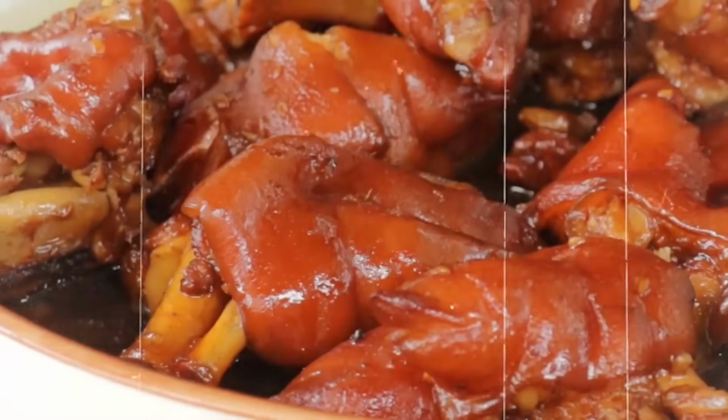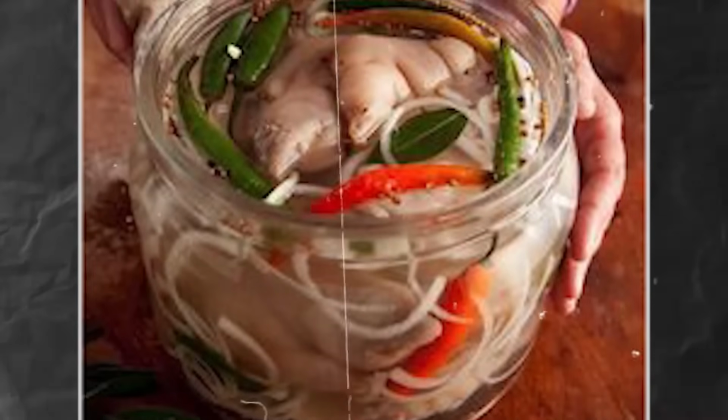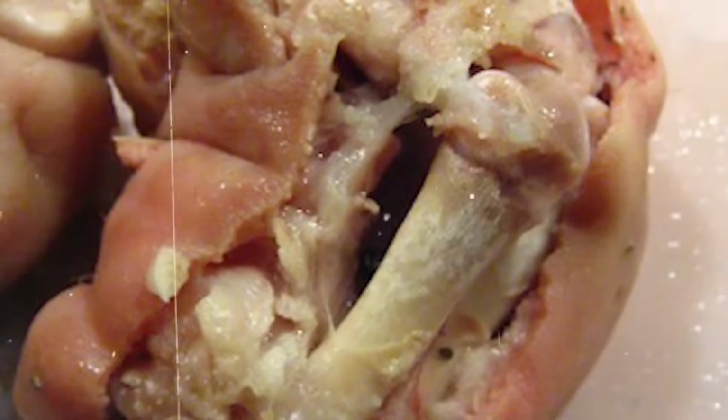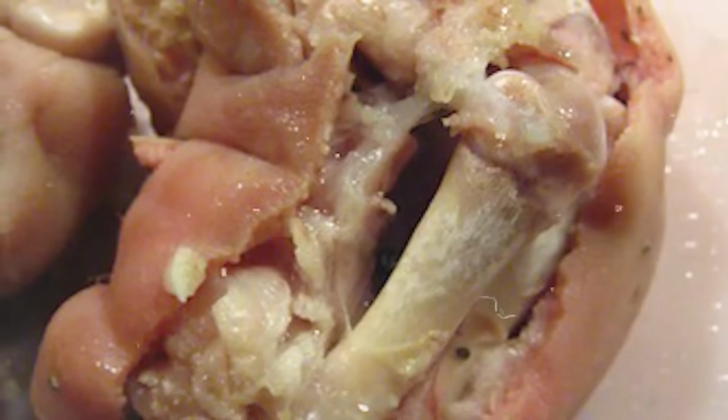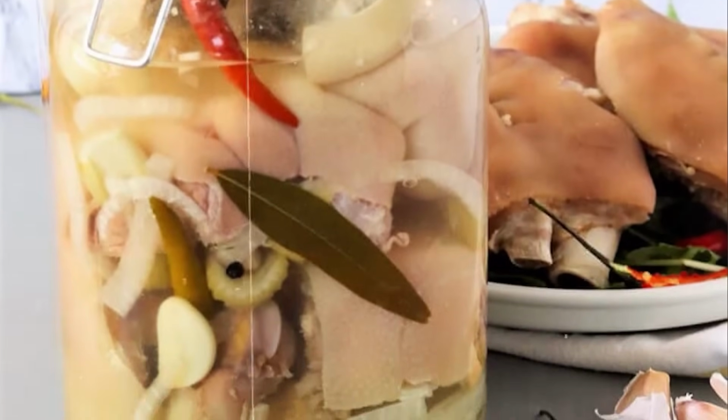You'd usually spot them first in an old glass jar, sitting proudly on the counter of a dusty bar or tucked away on a neighbor's kitchen shelf. Those jars held more than just food. They held a dare. Inside, the pig's feet, soaked for days, even weeks, in a briny bath of vinegar, garlic, and a handful of rough spices.